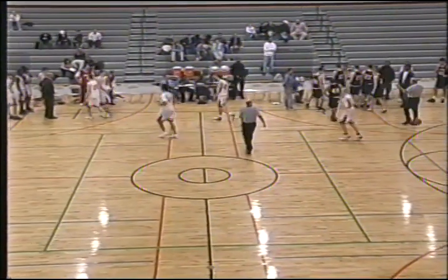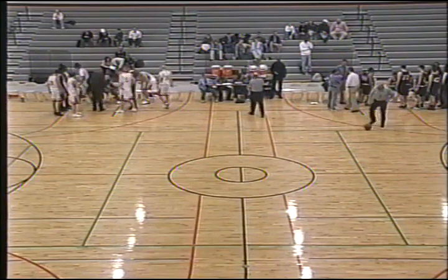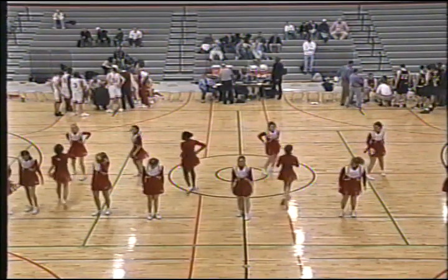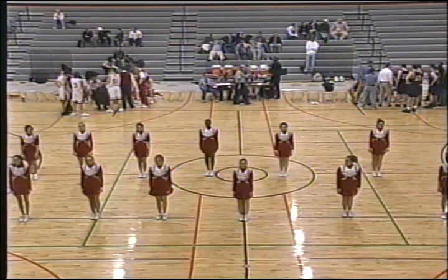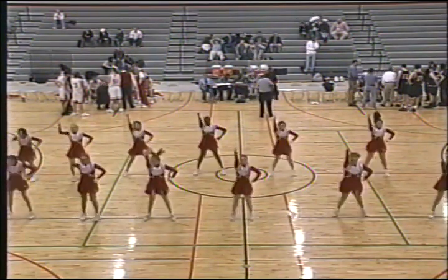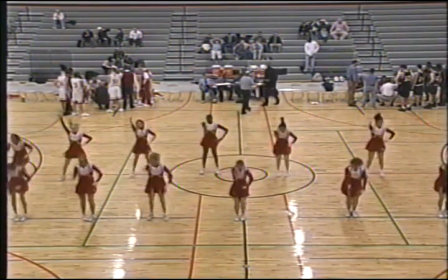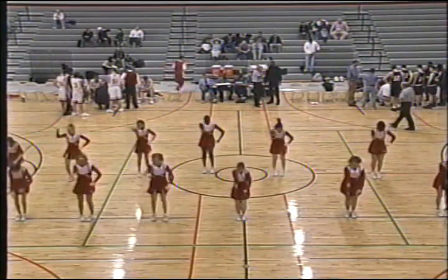Yeah, I think at this point that pass was probably not a good idea. You get possession of the ball, you want to run some time. Kill some clock. Looks great when it works, but you'd rather have killed 25 seconds. Cheerleaders are working hard tonight here.